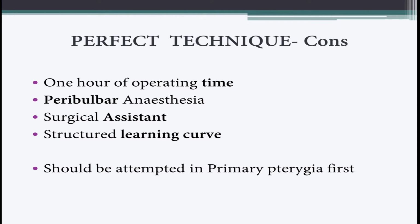It needs a peribulbar anesthesia. It requires a surgical assistant. It's difficult to do it alone. And it has a structured learning curve: how much Tenon's to remove, and harvesting a very large conjunctival graft. It does need some practice, and it should be attempted in primary pterygia first, because recurrent pterygia are difficult and we don't know how far we have to dissect.